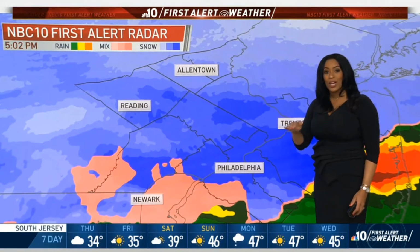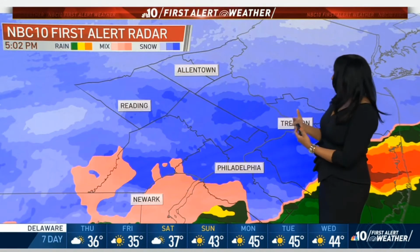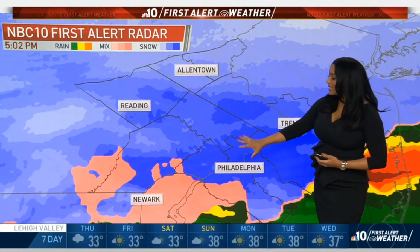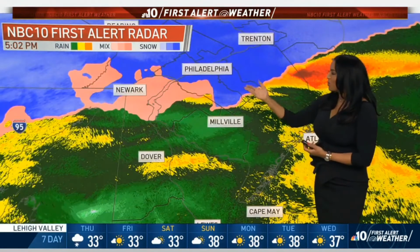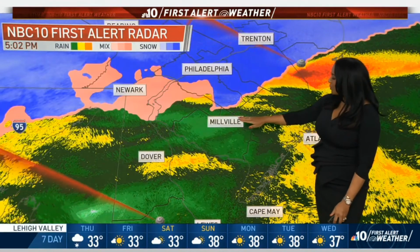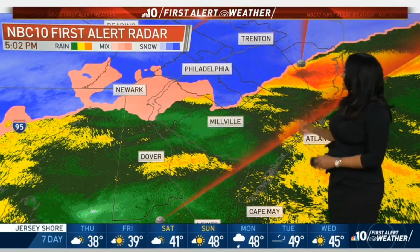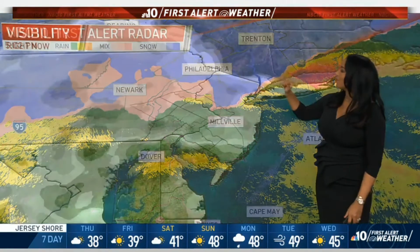And that's going to start to cut off a lot of our accumulating snow that we've been seeing coming down in a steady way over Philadelphia, over northern parts of Delaware. So that is now coming to an end, that pretty fluffy white snow, and it's being replaced with more sleet and ice coming down. So Millville, rainfall for you. Same thing for Dover, Cape May, Atlantic City, all seeing rain at this time. Philadelphia is still seeing snow. Same thing for Trenton here.